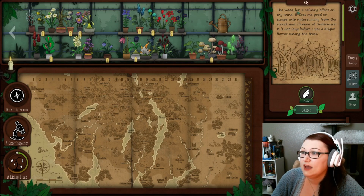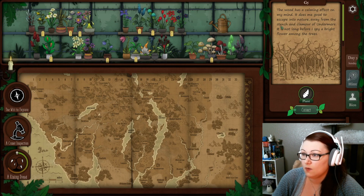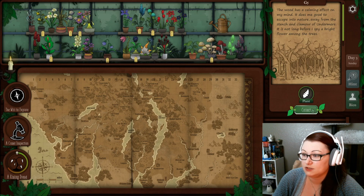Ooh! The wood has a calming effect on my mind. It does me good to escape into nature, away from the stench and clamor of Undermere. It is not long before I spy a bright flower amongst the trees.